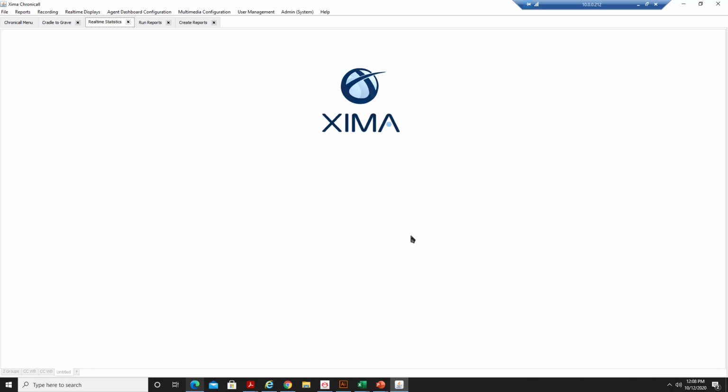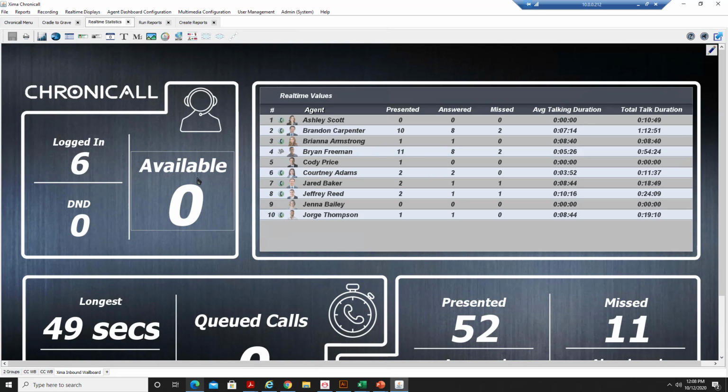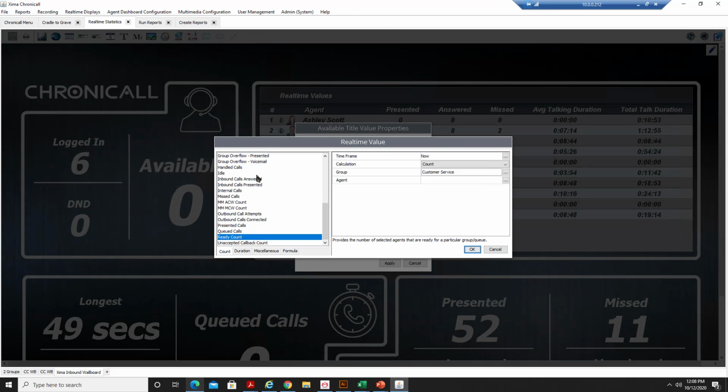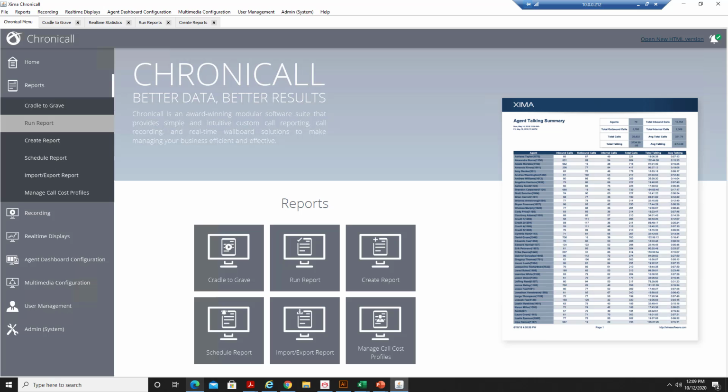If you want to then change the wallboard, create something else, edit any of the values, you can do that by simply editing the value and determining what value you want to see within the reports. You can do counts, durations, miscellaneous, which is a combination of features and events that have been added over the years. You can select from any of these widgets. So if you like graphical interfaces such as bar charts, line charts, pie charts, scrolling marquees, active call widgets, if you need to pull in something from an external web page, you can do that within the real-time wallboards.